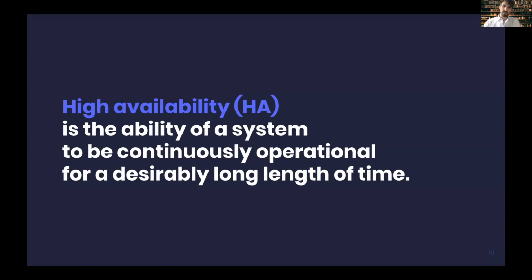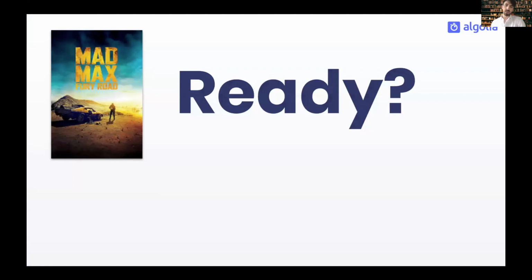Worth reminding us what we're concerned about here, and it's high availability, essentially meaning that it's always up, always available. It does not fail you. Whenever there's a search bar powered by Algolia in an app or a website, you are always able to type, always able to receive results. That's what we're aiming for. What we'll do is show you this journey through the analogy of Mad Max's Fury Road.